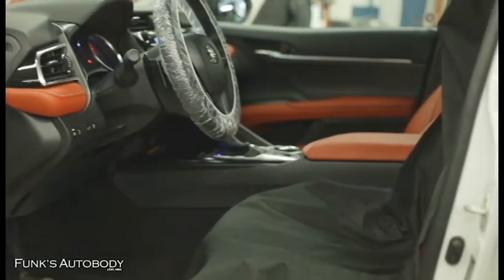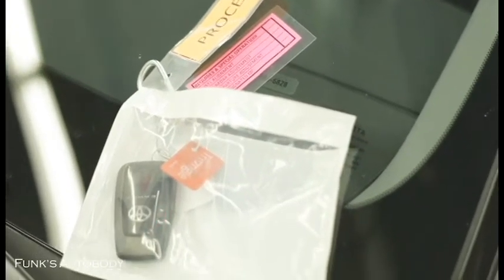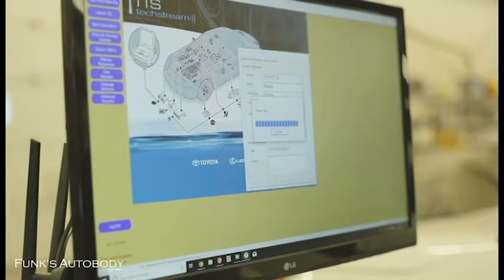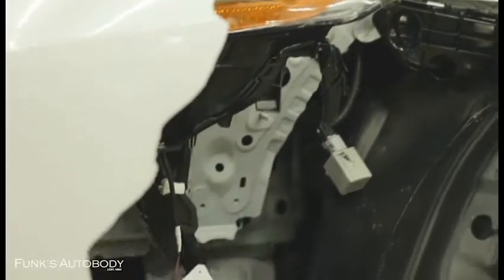And then we put all the protective stuff on the interior. We put seat cover on, we put a steering wheel cover on, we put a bag on the windshield that you can put the keys into so they don't get locked inside the vehicle. And now we're going to start looking at the damage on the vehicle.